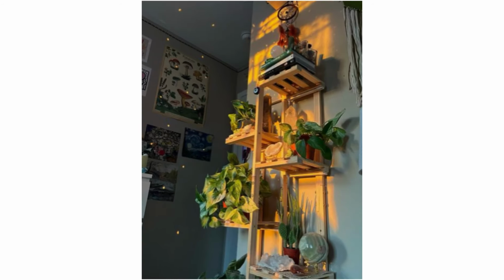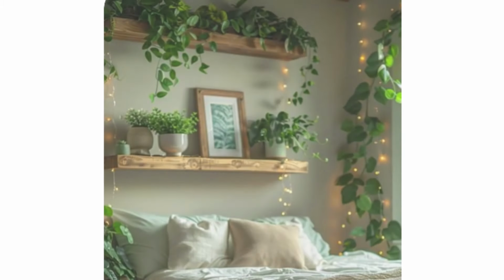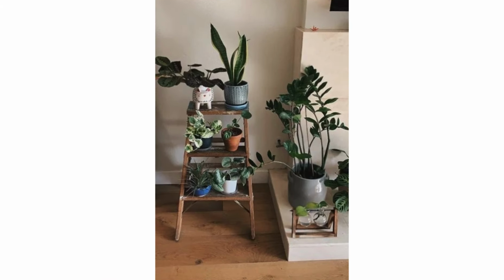So as you can see in this picture here, adding these plants is really going to just kind of brighten up the space. You can go ahead and buy vines that are easy to water. You don't want something that's too complicated to grow in your room, but you definitely want something that is a lot easier to maintain.